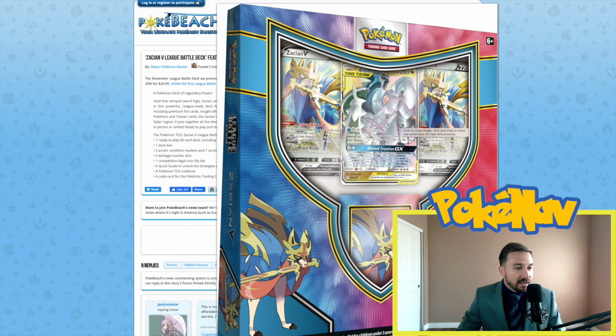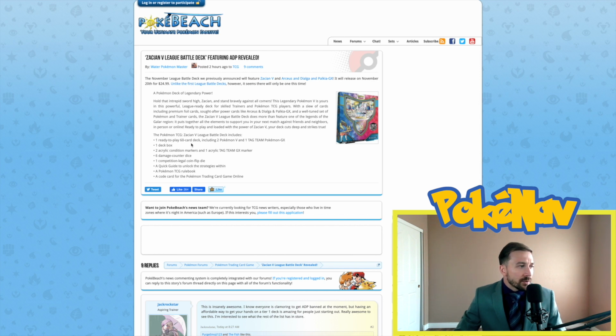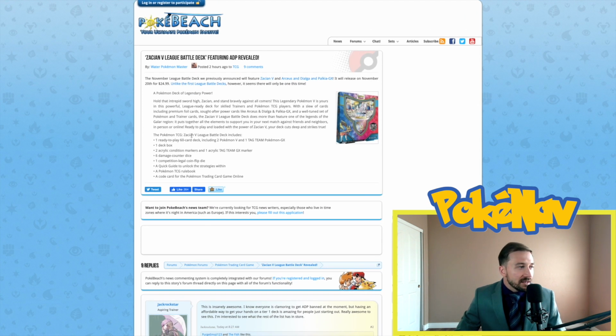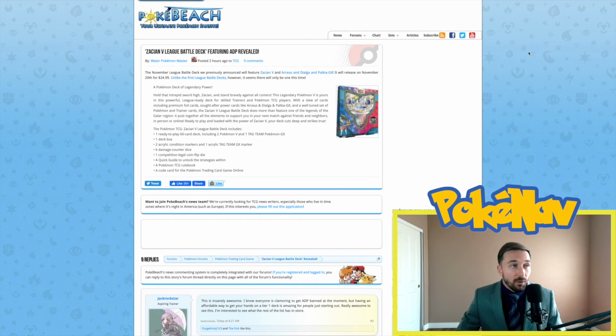So as you can see here, this is what that League Battle deck will look like for Zacian V. So there you've got the 3 big gods themselves right in front, that GX card, and then the Zacian V on either side. Let's take a look at what is included in there. So it's 1 ready to play 60 card deck, 1 deck box, 2 acrylic condition markers, 6 damage counters, a coin, a quick guide, a Pokemon TCG rulebook, and a code card. So pretty cool here. I mean, for me, I'm not a huge fan of these. I don't particularly like the 60 card decks, but it is nice for somebody that is trying to get into the competitive scene, trying to learn the game itself. These League Battle decks are or can be really helpful in that regard.